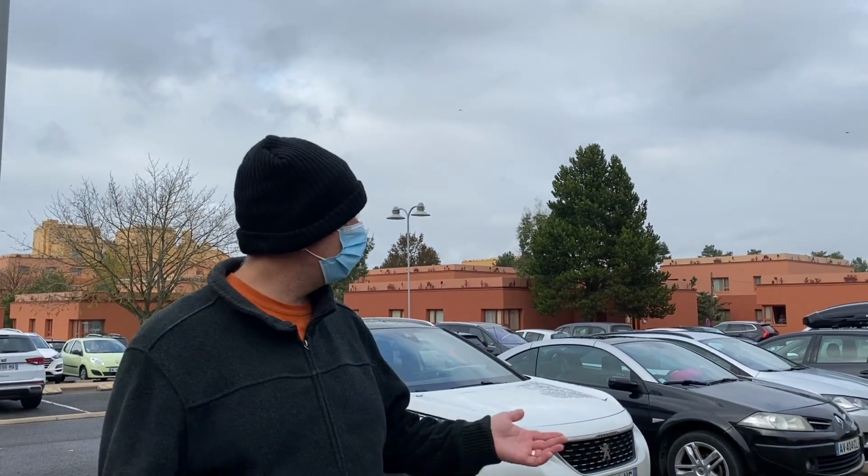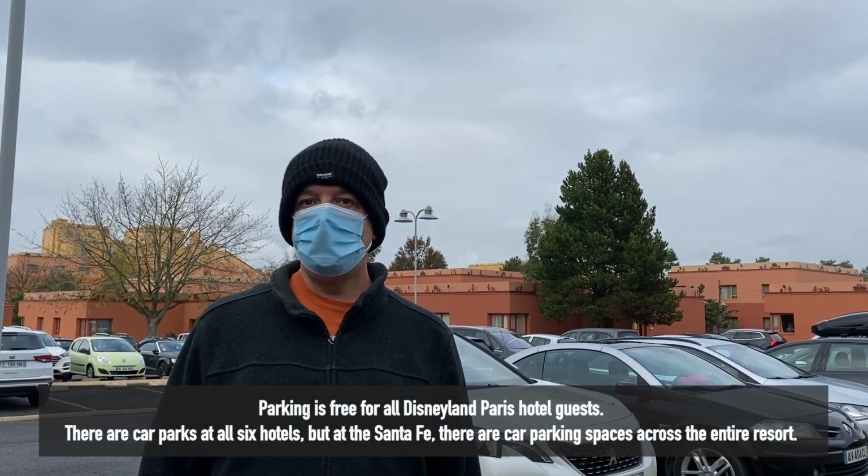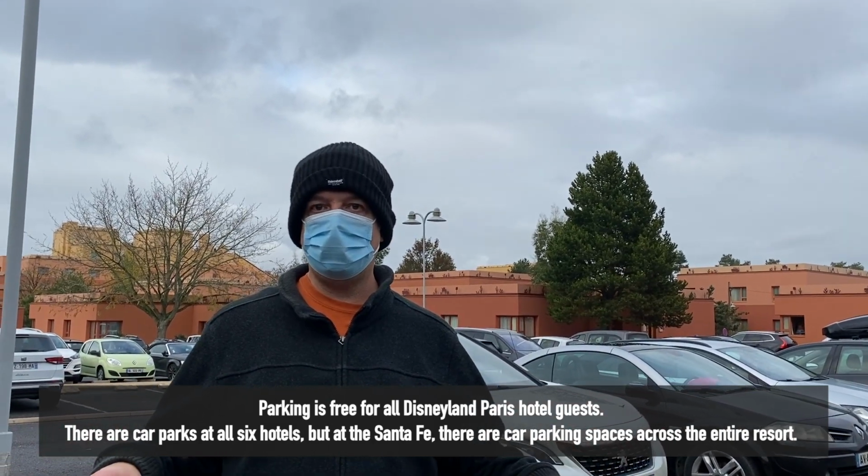Now, maybe this is part of the Cars re-theming, but one thing you will notice if you walk around the Santa Fe is lots of cars. So it would appear that if you're going to drive here, then maybe this is a good hotel to stay at, because it looks like there's plenty of car parking places. I would assume, I don't know, but I would assume that you have to book in advance to get a car parking place. But it certainly gives it a different feel from all the other hotels on site here, in that there's cars everywhere between the buildings.